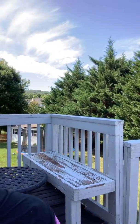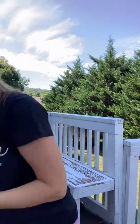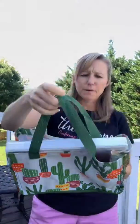It's big enough to even hold notebooks, so you can see how big that can get. That's a 3-ring binder right there. Perfect way to carry things in and out of activities or whatever you need.